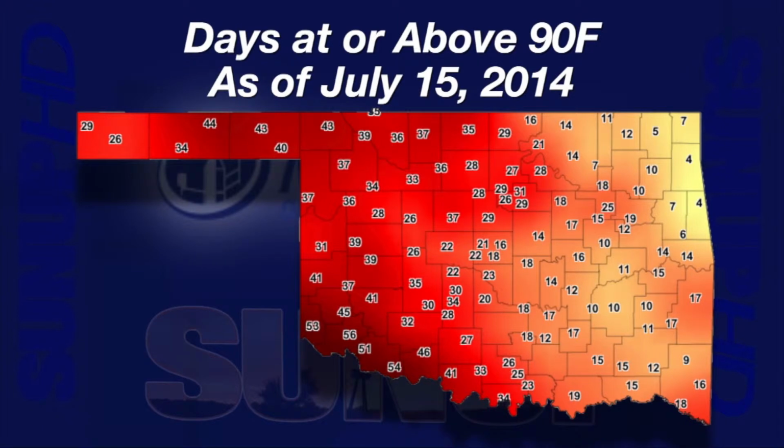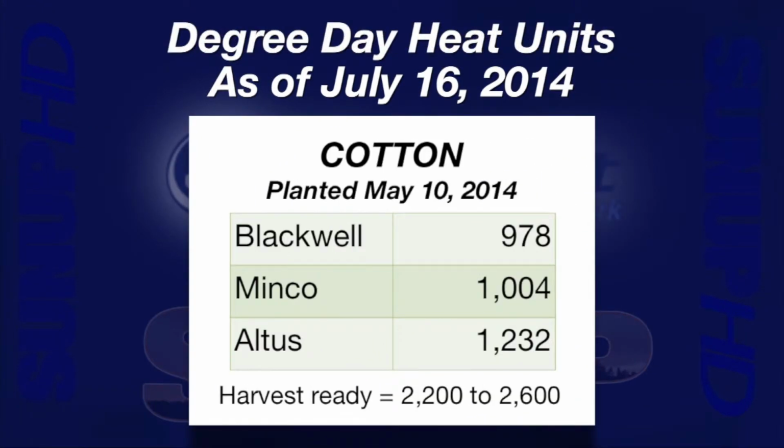Checking in on the number of days that have hit 90 degrees or higher across the state, the top count is again at Altus with 56 days at or above 90 degrees. On the cool side, Jay and Westville Mesonet sites in the northeast have only had 4 days at or above 90 degrees. Another way to look at heat is with the Mesonet Degree Day Heat Unit calculators for agronomic crops.